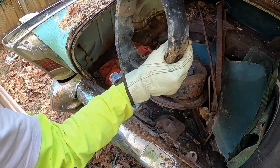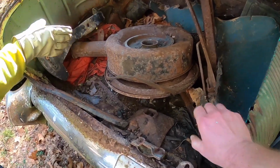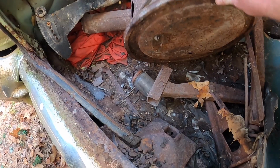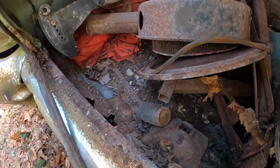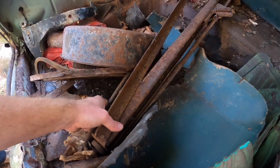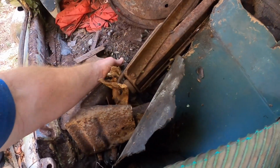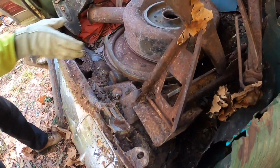Some kind of old school spindle. Maybe a spindle, yeah, maybe. Air cleaner, what's left of it. Yeah, it's an old, like, some kind of jack or something. Tripod. Yeah. So this is, yeah, that's definitely a jack.